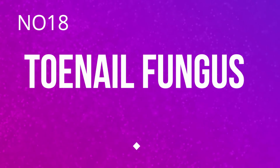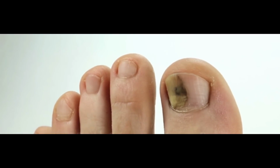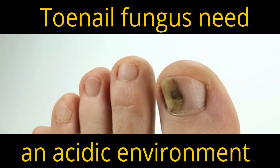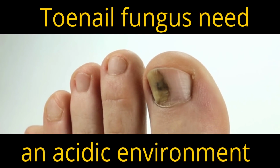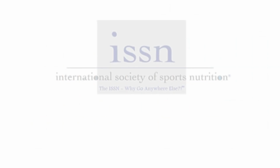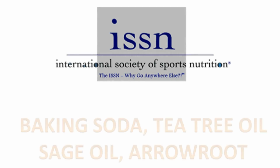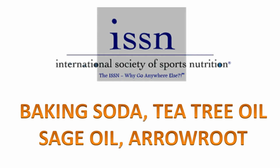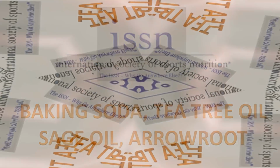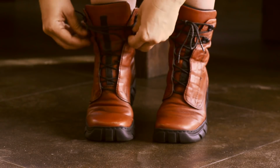Number 18. Toenail fungus. That nasty fungus living underneath your toenails needs an acidic environment to survive, which is why alkaline baking soda is so successful at getting rid of it. A study published in the Journal of International Society of Sports Nutrition found that a blend of baking soda, tea tree oil, basil oil, sage oil and arrowroot was effective against the growth of fungal infections of the feet. Apply the mixture to the affected nails daily before putting your shoes and socks on. The old damaged nails should be replaced with healthy new ones.